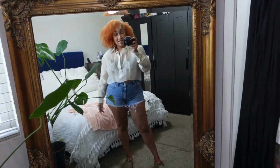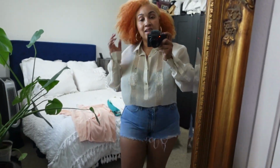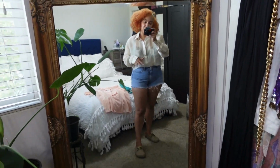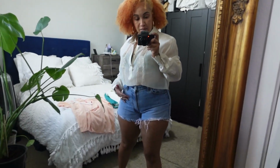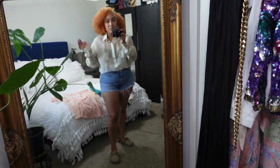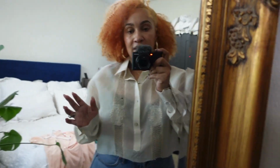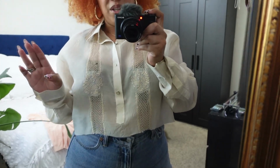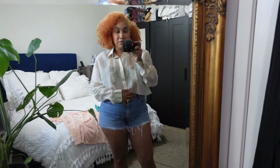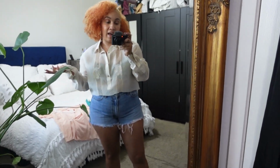Have it paired with these Zara mules right here. And I would wear this just on a nice cool summer day. It's such an easy outfit, and I just have a cute little lacy bralette on underneath it. But I really love this top, and you can't beat the material. When I'm thrifting, I am always about the kind of material. So now I'm going to try on the second to last item, and I'm going to try it on with these shorts because that's exactly how I would style it.